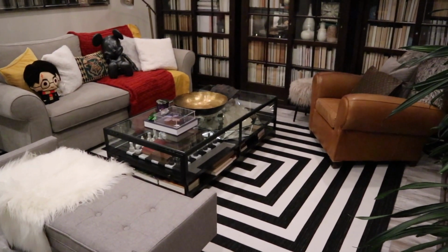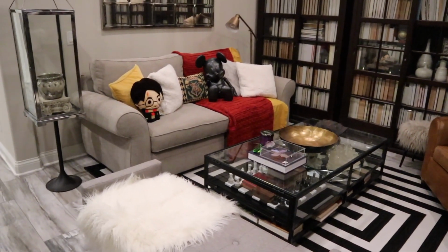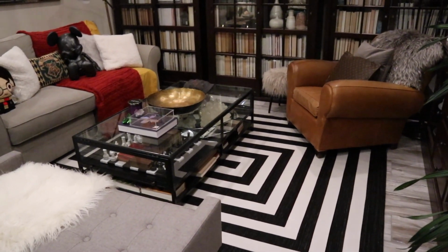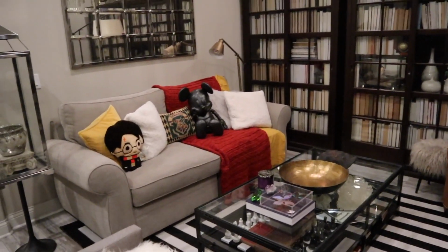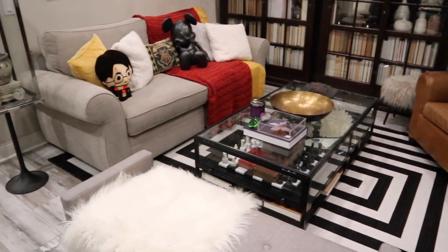Kind of just left everything, didn't really switch anything out, just tidied up and cleaned everything up and vacuumed. And I like to vacuum when all the furniture is out because you never get to get under those spots unless you move the furniture. So it's always good to vacuum when everything's all moved out. That's how that looks right now.